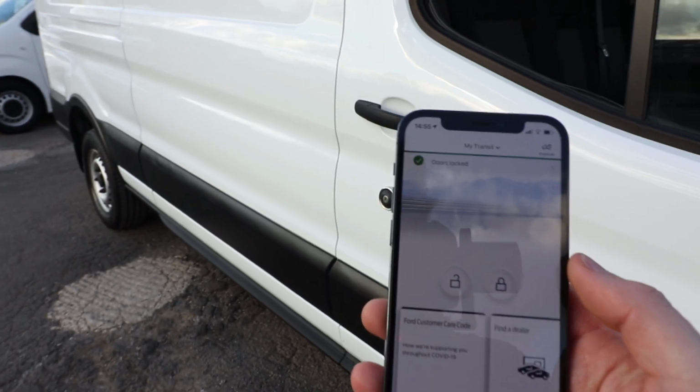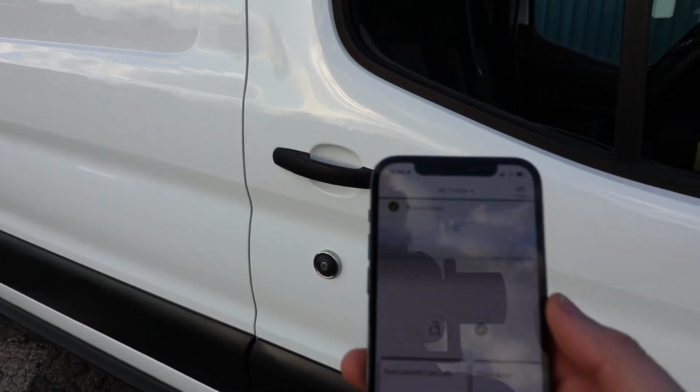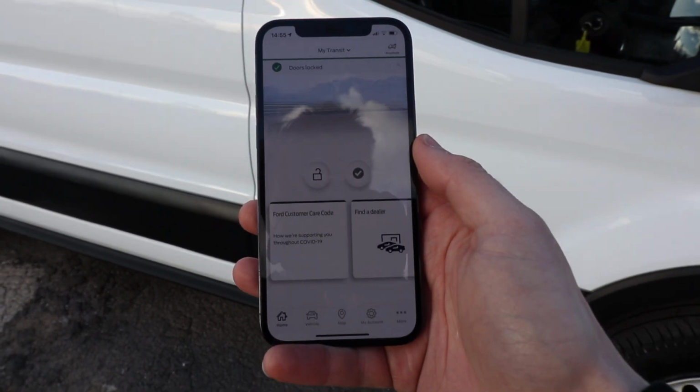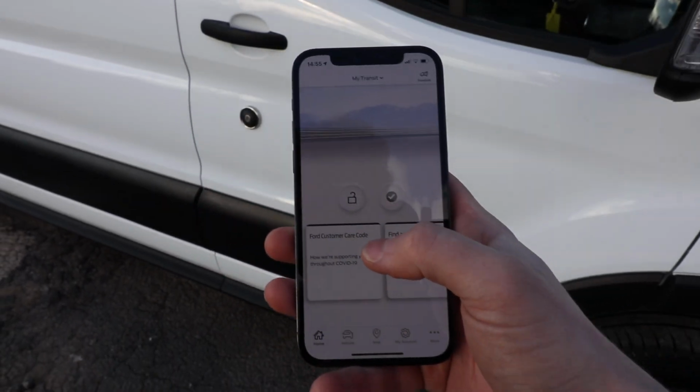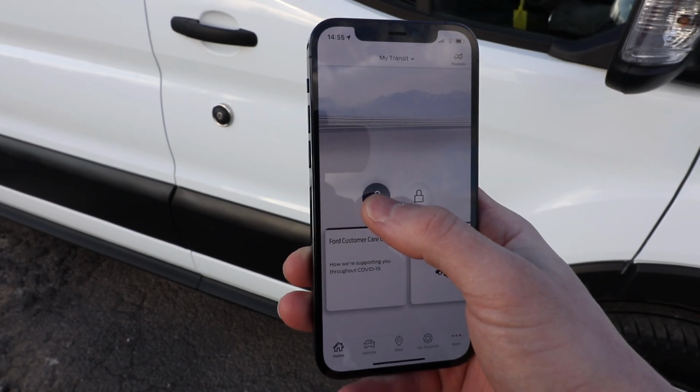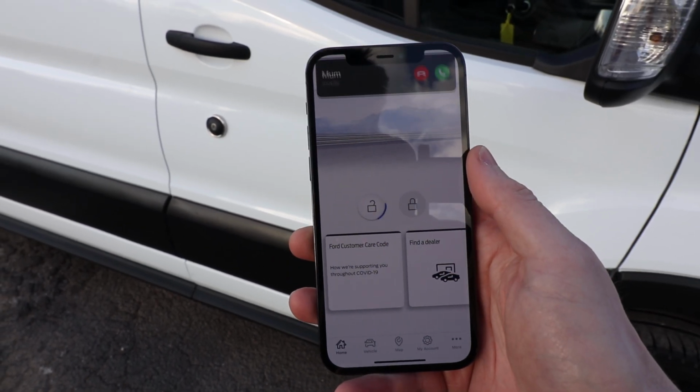I don't know if you picked up that on the camera there, but that vehicle actually just locked there. Let's see if that has worked. Yes, the vehicle is now locked. And then of course you can unlock it on here as well.